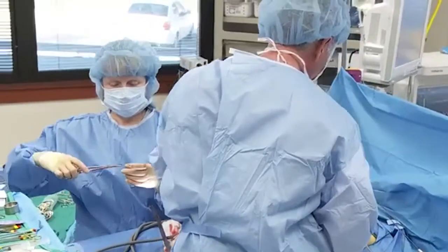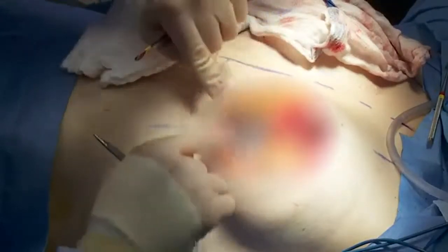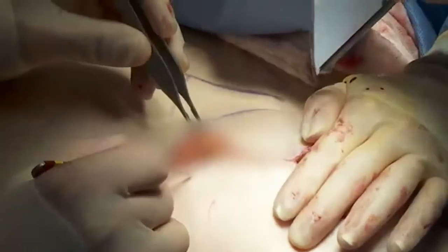So the textured surface in her is important because of her asymmetry, and also her rib cage is slightly different. So if her ribs on the right side are more slanted, with a smooth implant, the implant would kind of fall off the hill, so to speak. Whereas with the textured implant, they'll just stay where I put them. So now we have 2 vertical breast pillars right here, and I'm going to suture those to each other, and it just pushes the breast up like this and creates a nice uplifted, perky appearance.